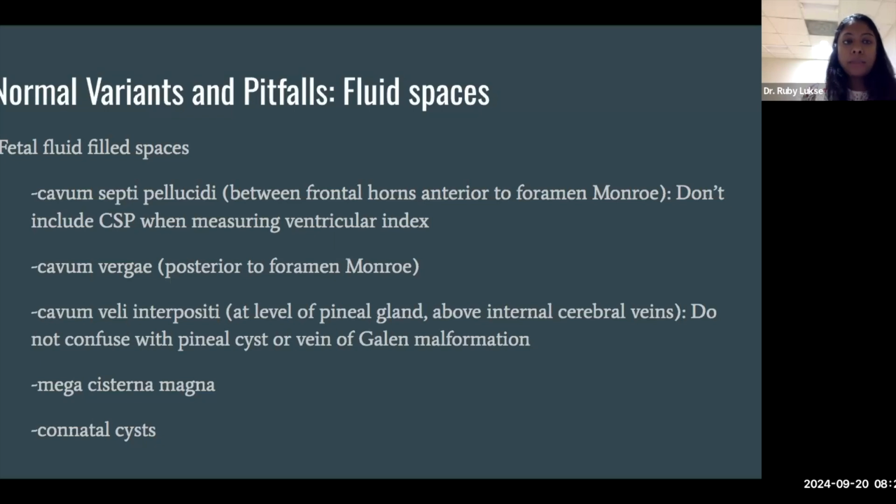Now, speaking of fluid spaces, there are a number of normal fetal fluid spaces, and these include the cavum septum pellucidum, which is at the level of the frontal horns, anterior to the foramen of Monro. So when you're measuring the ventricular index I mentioned, you don't include the cavum septum pellucidum. Cavum vergae is a term for the fetal fluid space posterior to the foramen of Monro, and then cavum velum interpositum is at the level of the pineal gland above the internal cerebral veins.